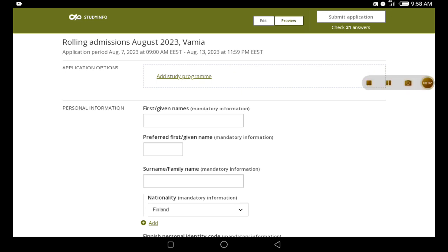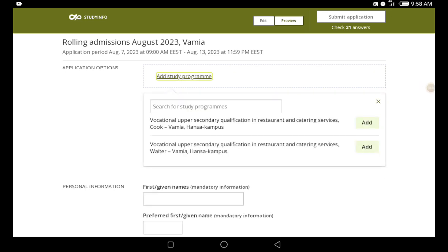So the first thing you want to do is to click on this section where you have the study program. When you click on that, it will bring you two available programs right now, and you can select either as the cook or as the waiter.